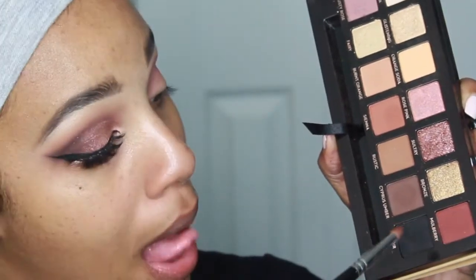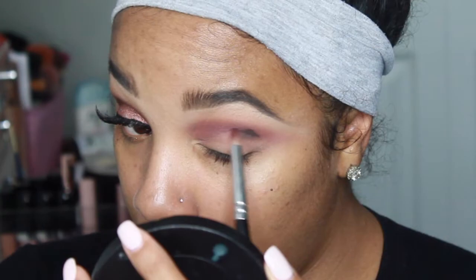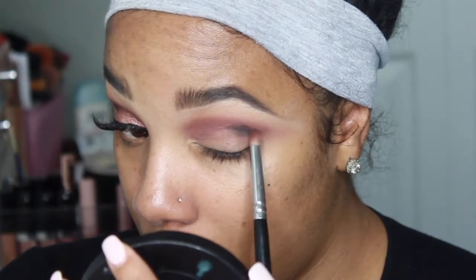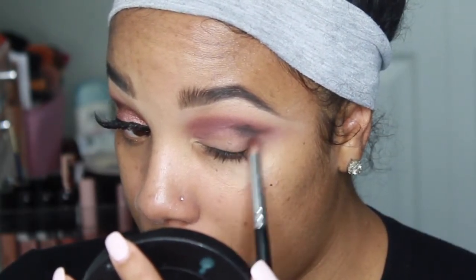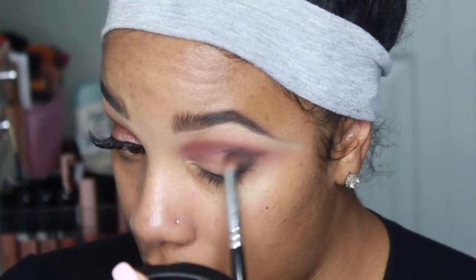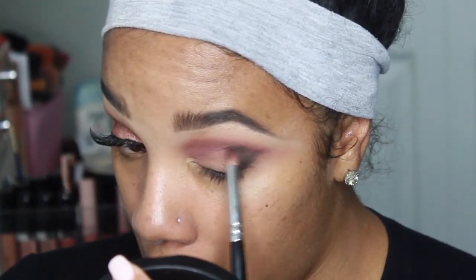So on the outer corner, I'm going in with the shade Noir, which is the black, and this is a really pigmented black. As you can see, I pretty much just touched the powder, and then I'm creating an A shape with a pencil brush. It's just like when you're a kid in kindergarten and you use a pencil and you create an A. That's pretty much what you're doing with the outer corner of your eye, and then dragging that color in towards your eyelid.